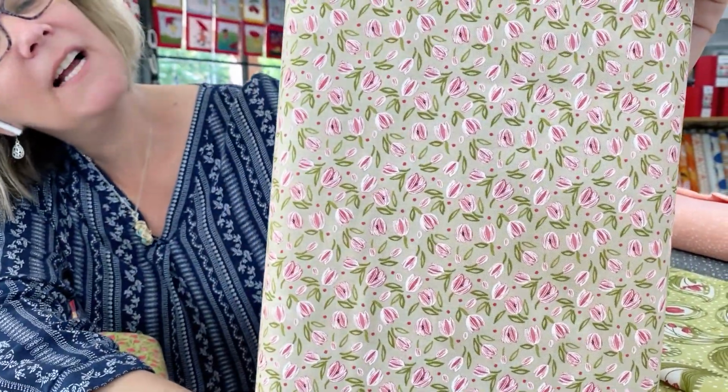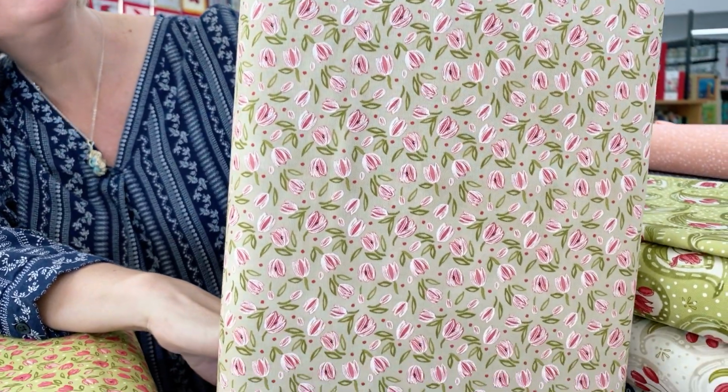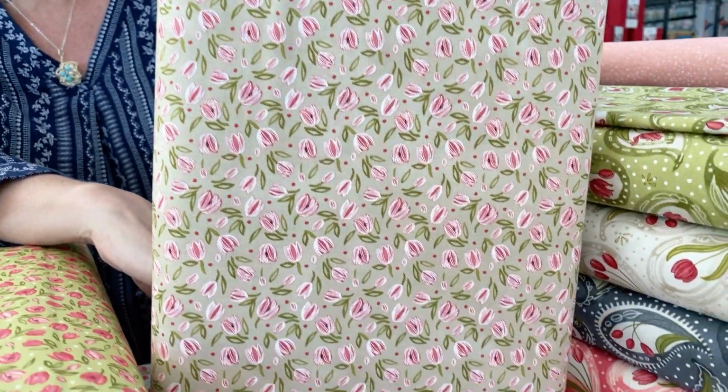That's a lovely shade of kind of light green. It almost reads a little taupe, but I believe it's just light green.